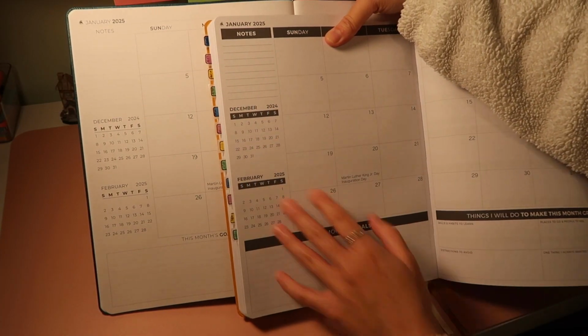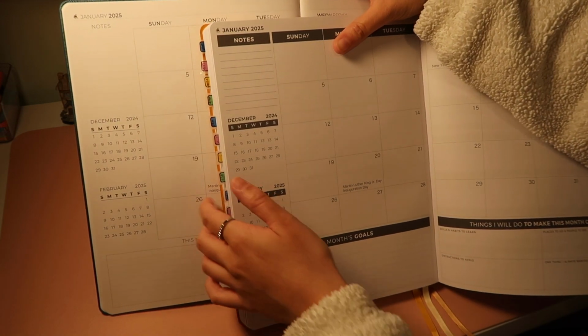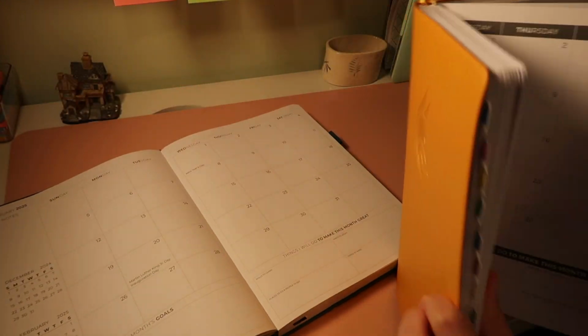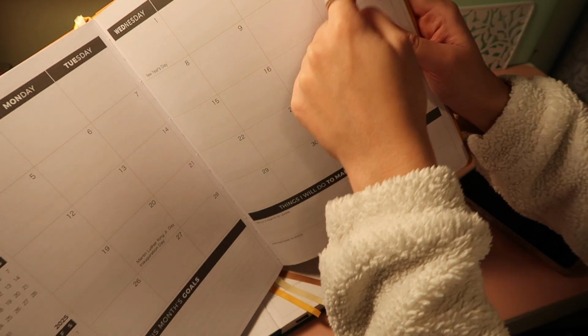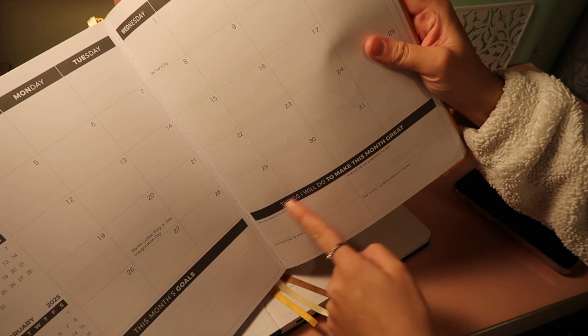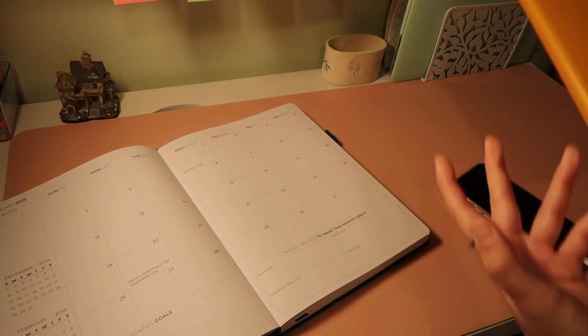Note section, it has the calendars for the upcoming month and monthly goals. But I feel like this has more space for some reason, the new one. It's actually the exact same thing, it's just not having this highlight, which makes it look empty for me. Things I'll do to make this month great. So it's literally the same copy without all this dark bolding or coloring, I would say.